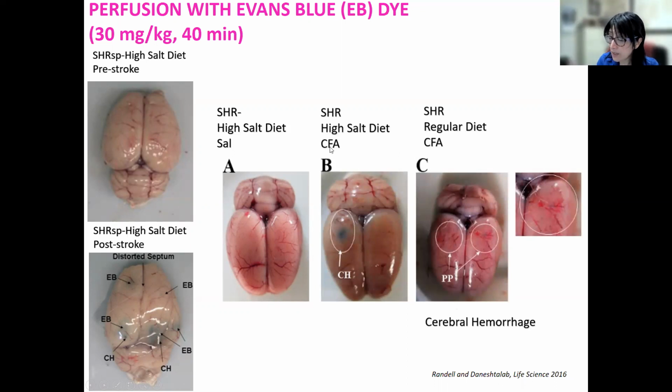But what's interesting is that when we give them the high salt diet and complete Freund's adjuvant, giving them monoarthritis, we call these the hypertensive arthritic models on a high salt diet. After 21 days of inflammation, you actually saw EB extravasation. We actually got intracerebral hemorrhages. There is a decrease in vascularization. It's nothing as severe as our SHRSP models, but it is there.